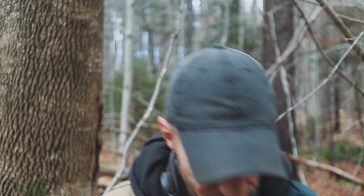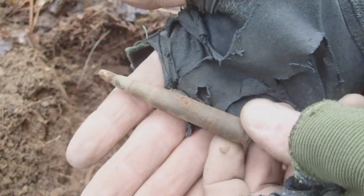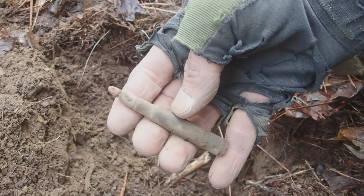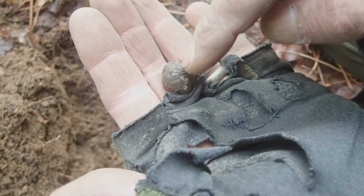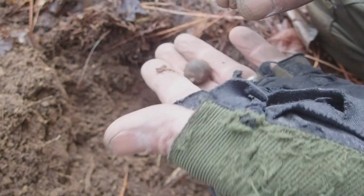And what I just found here is actually an entire bullet, powder and lead still intact. And while this is no doubt from within the last 50 years, you can also find evidence of hunters even older from things like this. This is obviously a big lead musket ball.